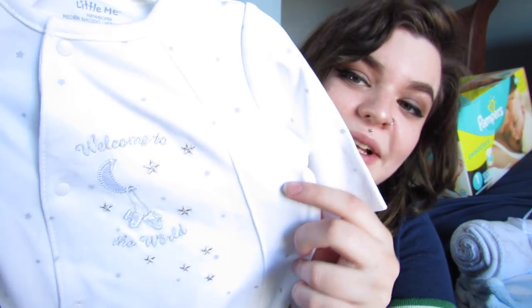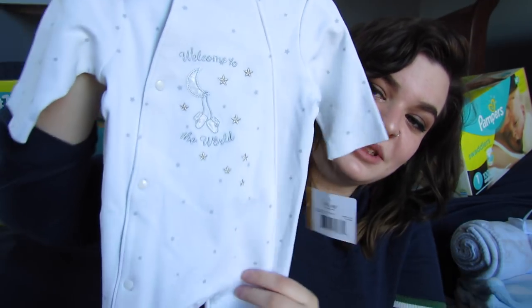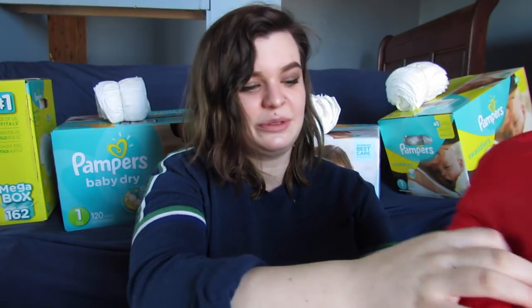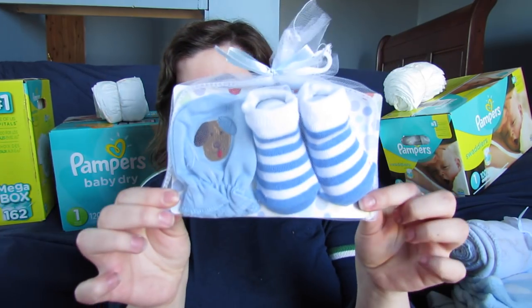Is the lighting gonna focus? It says welcome to the world. And it has a little hat. Little snowsuit. And this will fit him when there's actually snow here. Got another same set.